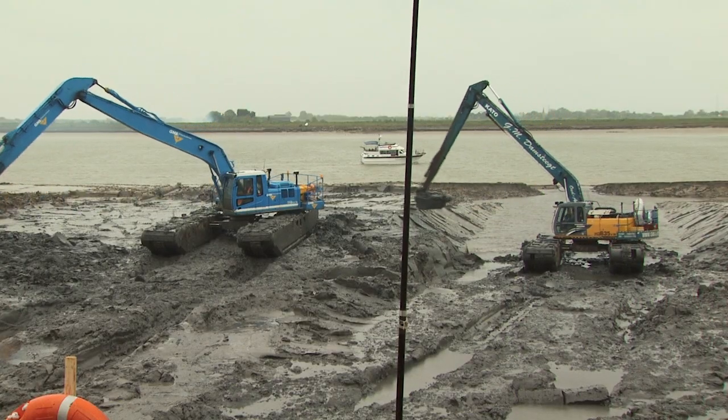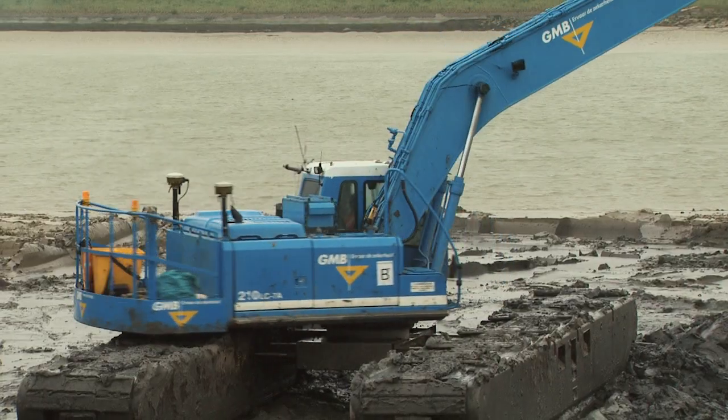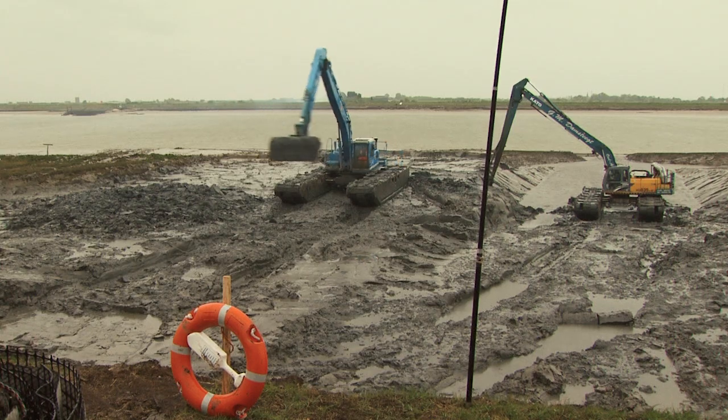We've currently got 2 big floats in over from Holland. As you can see, they've got wider tracks. Any conventional plant that we have in this country would have sunk by now, and we've been digging them out. They're GPS controlled, so there's no setting out there. It hasn't had an impact on the environment.